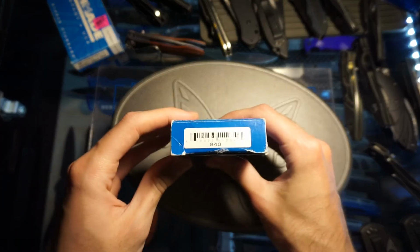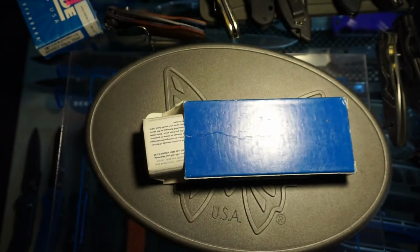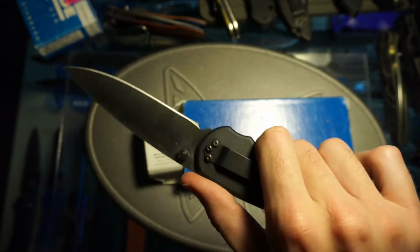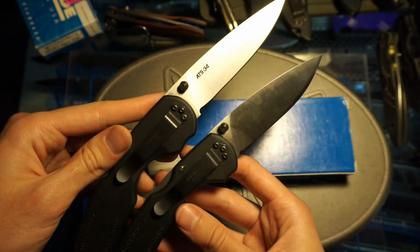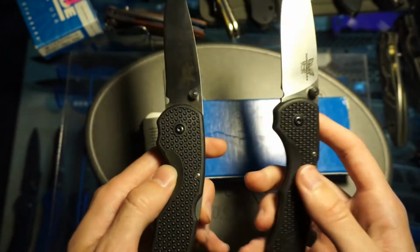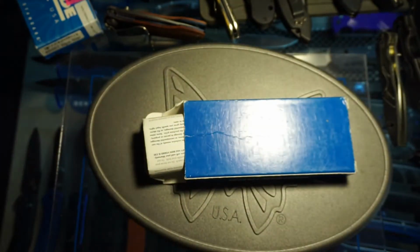Okay. This is number 22. I could be totally just messing up the count. I just don't even know, but this is number 840, model number 840. So this is just a larger version. This is the first Ascent, the larger gen, or the first gen Ascents as well. So now I've got the second gen Ascent and the first gen. Full flat ground, thumb studs. These are cool. I dig these. Not bad. These are awesome. The mini and the full size right there. Pretty cool.